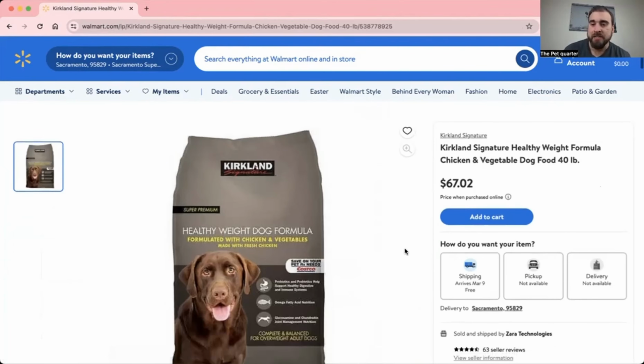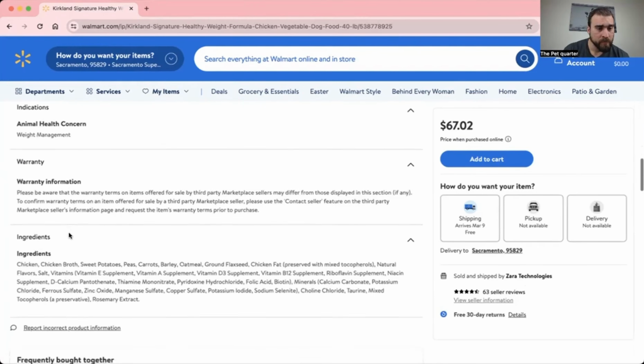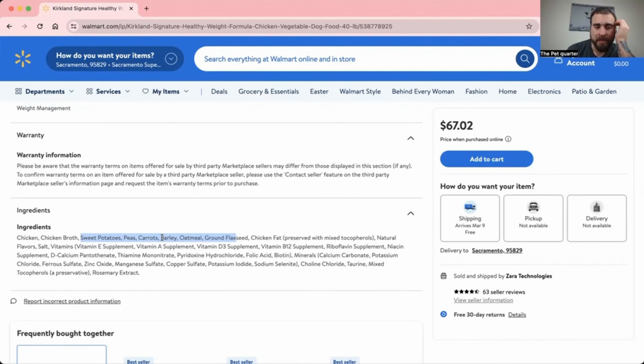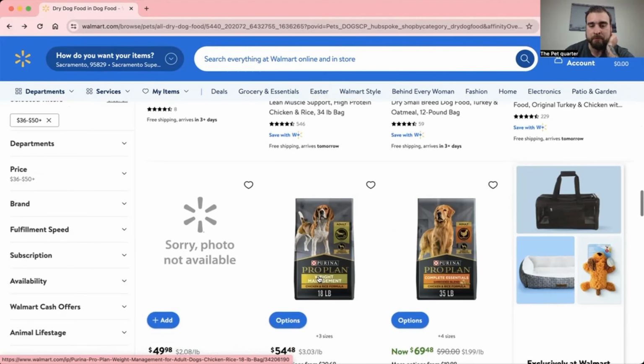Kirkland Signature healthy weight chicken and vegetable dog food. This is $67 with chicken and vegetables. Okay, save on your Costco purchase. The ingredients: chicken and chicken broth. Okay, sweet potatoes, peas, carrots, barley, oatmeal, chicken fat. I don't understand why there are so many non-meat ingredients in these dog foods. These are like $67. It's not the cheapest, but they fill it with barley and oatmeal and peas and sweet potatoes. Fill it with meat, and I think people will even pay a bit more for better quality dog food.